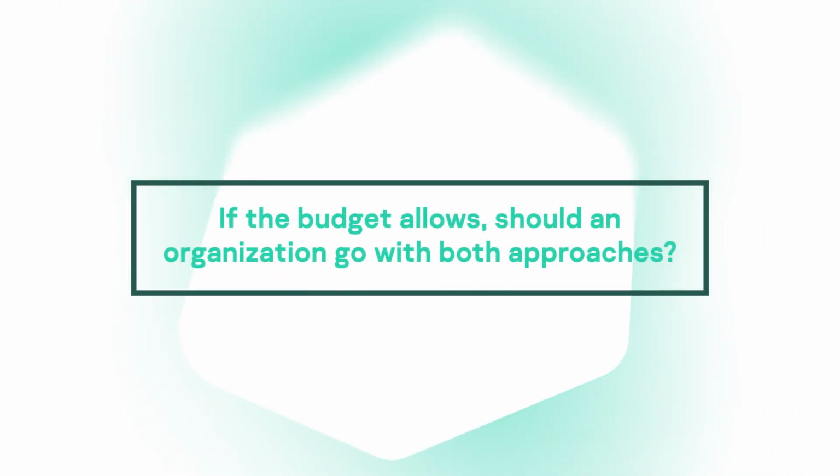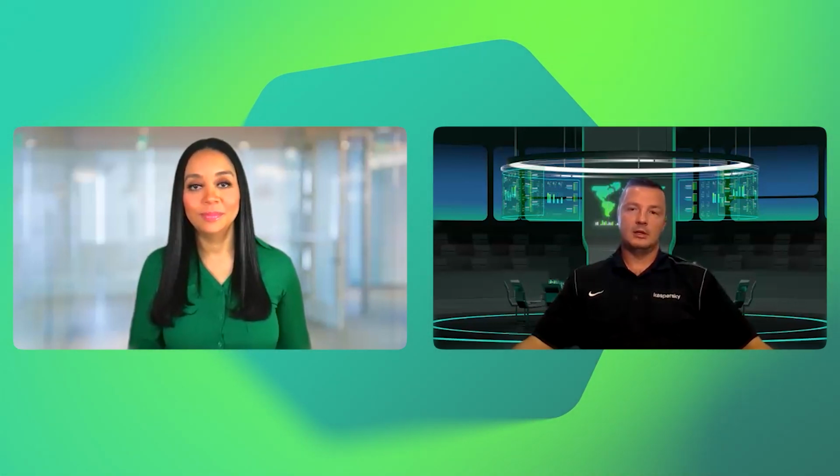If the budget allows, should an organization go with both approaches? Absolutely. If the budget allows, the organization should go with both prevention and detection approaches. In cybersecurity, it's always beneficial to have multiple layers of security. Prevention will block most threats, while detection will identify and respond to those that slip through. They complement each other to form a robust cybersecurity strategy. Think of it as locking your doors as prevention and having a security system as detection. Well, besides that there is an additional layer of protection.